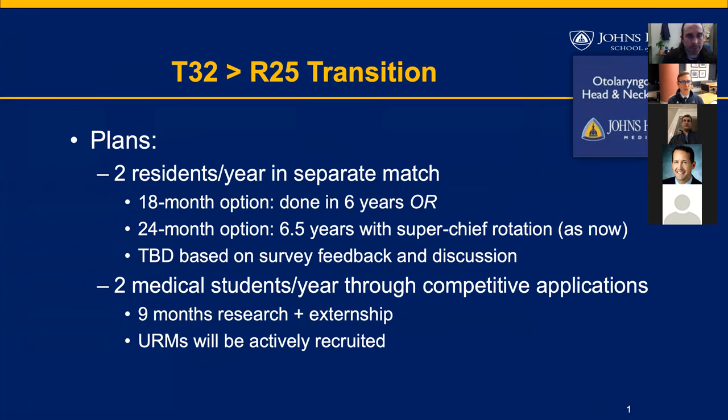Next. So our plan currently, as we work on this grant, is again to have two residents per year in a separate match. We have an option for either an 18-month research block, in which case residents would be done in total in 6 years, or 24 months, as we do now, again with 6.5 years, including a super chief rotation. Which of these is being determined partly based on survey feedback with this year's residency applicants, but we are looking for feedback from all of you.